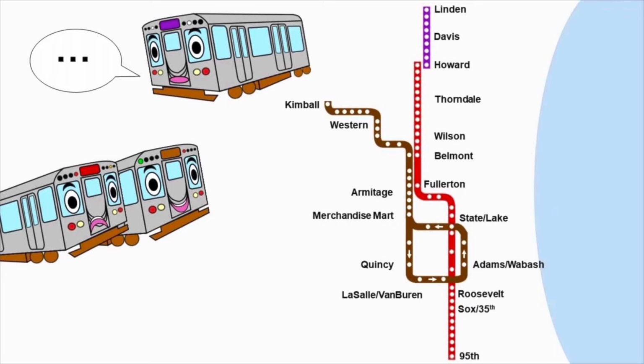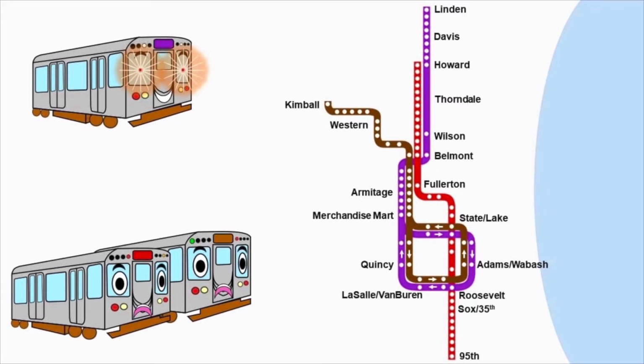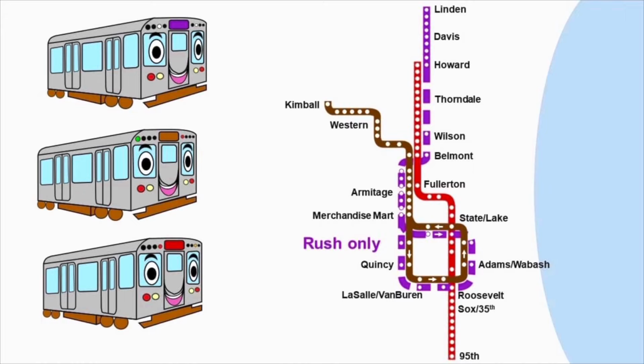So Purple proposed that after Howard, he would run down the red line as an express until Belmont, where he would switch tracks and join the brown line into the loop. Both Brown and Red loved the plan, but they were afraid of what would happen if Purple got too much power. So they agreed on one condition. Purple would only run on weekday rush hours. Other than that, he would stay on his short line between Howard and Linden.